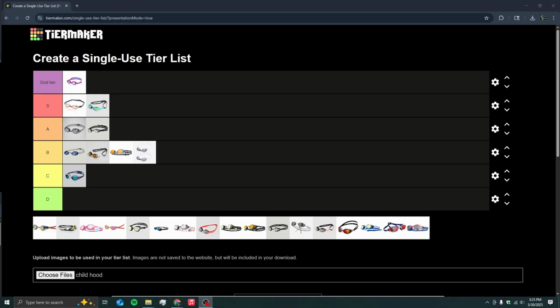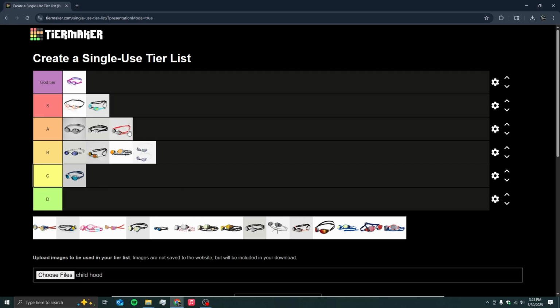Personally, I'm not a fan of them, but that doesn't mean I'm gonna put them in B tier. I'm gonna put them in A tier just because they are pretty good. If they fit you and you like how they feel, 100% get them. They're pretty great racing goggles. I personally wouldn't get them. I just don't like how they feel on my face.